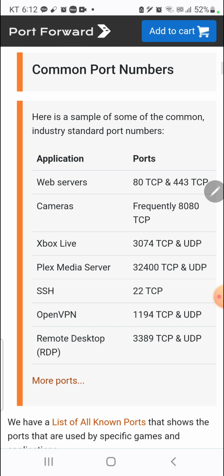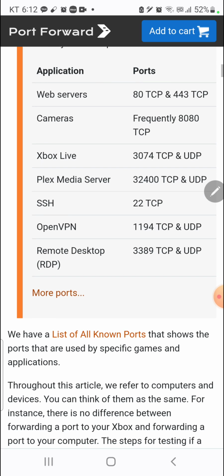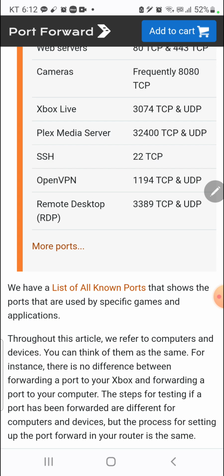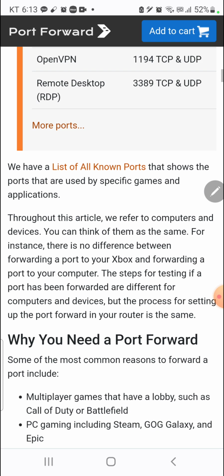Common port numbers. Here's an example of some of the common industry standard port numbers, application and ports. Web servers, 80 TCP and 443 TCP. Cameras, frequently 80 TCP. Xbox Live, 3074 TCP and UDP. Plex Media Server, 32400 TCP and UDP. SSH Secure Shell, 22 TCP. OpenVPN, 1194 TCP and UDP. Remote Desktop RDP, 3389 TCP and UDP.